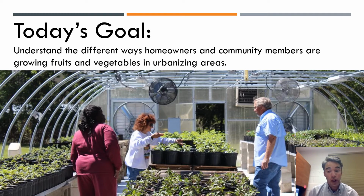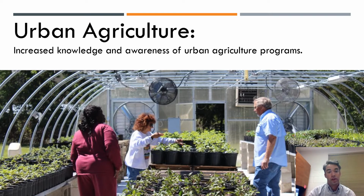Today's goal, after we spend our time together, is that I want us to understand the different ways homeowners and community members are growing fruits and vegetables within urban or urbanizing areas. As well, when we're finished, I want you to have an increased knowledge and awareness of urban agriculture programs that might be happening here in Alachua County or other parts of the state.